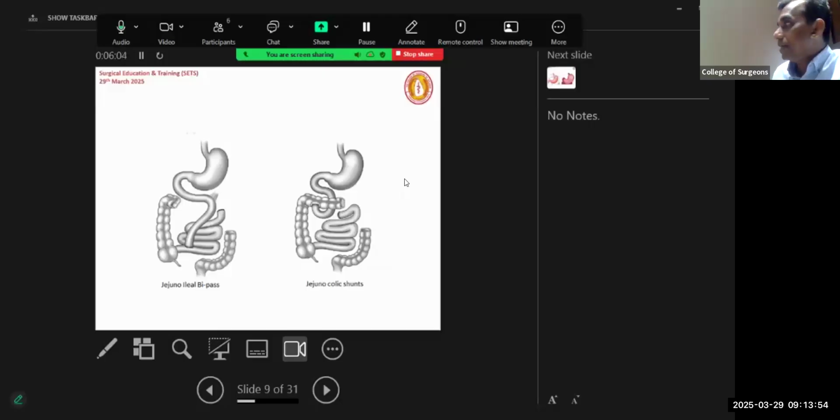Okay, these are the historical procedures that they did in the last century, ileojejunal bypasses and ileocolic bypasses. That was the era of open surgery, right? Now you can understand a morbidly obese patient undergoing an open abdominal operation and a bypass, and you can assume the outcome. They had a lot of complications, and even the survivors had malabsorption, and therefore the outcome wasn't great until the latter part of the 1990s, about 30 years ago, right?